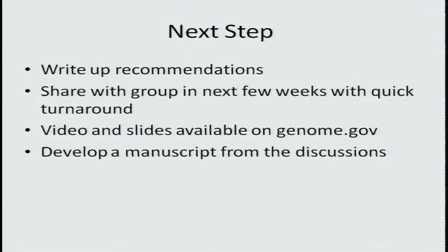Everybody should know that the video from this is going to be posted online together with the slides. So if you have slide issues that you need to fix, you should make sure you get those fixed. Those will go on to genome.gov at some point in the next couple of weeks. And then the ultimate goal is to develop a manuscript from these discussions that will be shared around as well.